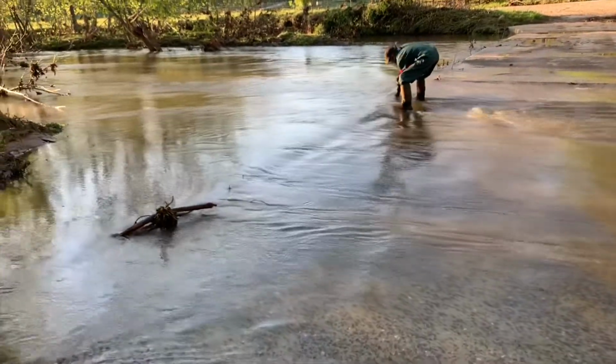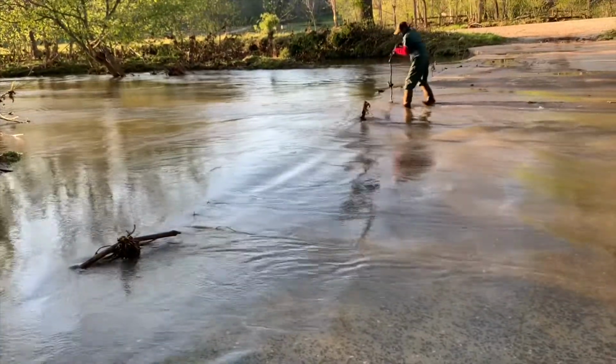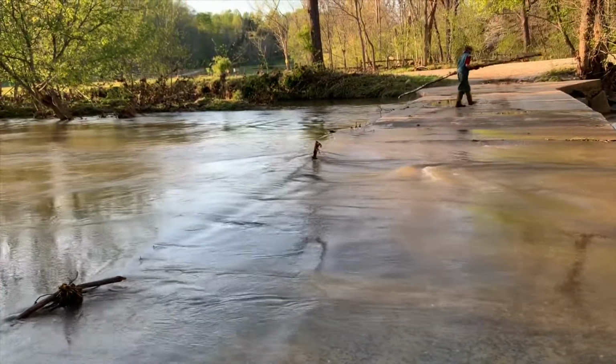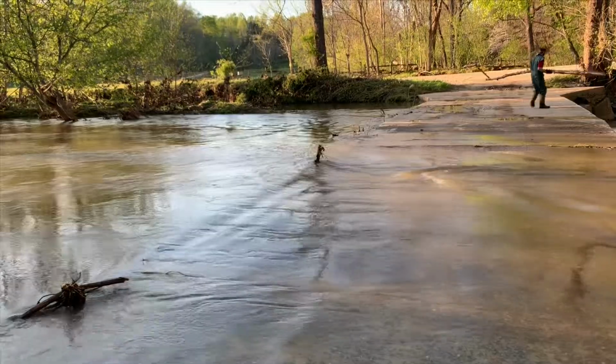And then just had to spend time trying to pull up whatever we could pull up and try to unclog the drains more. And the water level was just really high. So after that, Jenny and I decided to go on a quarantine date.